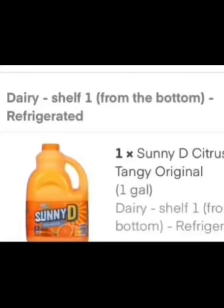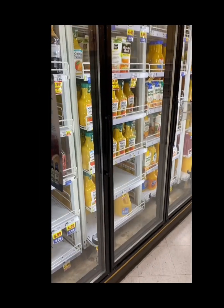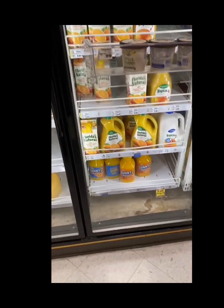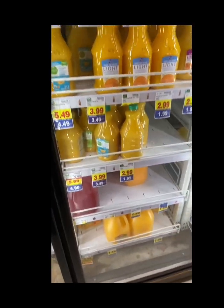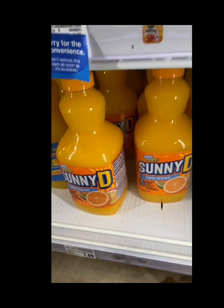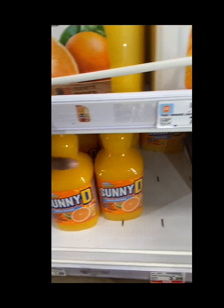Next up is the Sunny D in a whole gallon. So I see lots of orange juice, but I'm looking for the Sunny D. Then I realized that it's on the bottom shelf, but all I see are the half gallons. I'm looking for the whole gallon. So I want to see if I can do a replacement since they are completely out of all of the gallons. So I attempt to pick it up and I look at it and I realize that this can't do it. So I put it away and I'm going to look a little further.